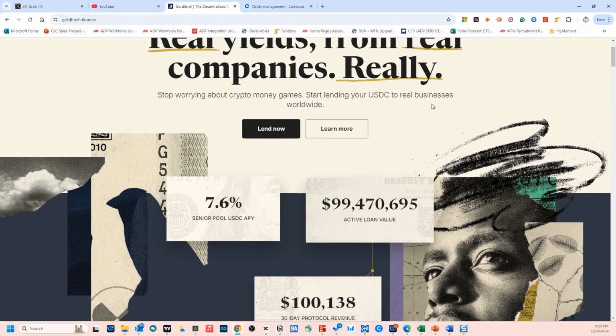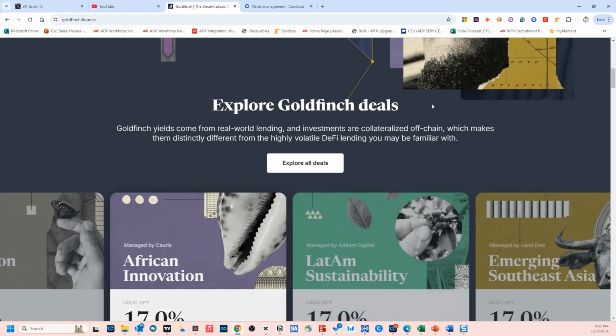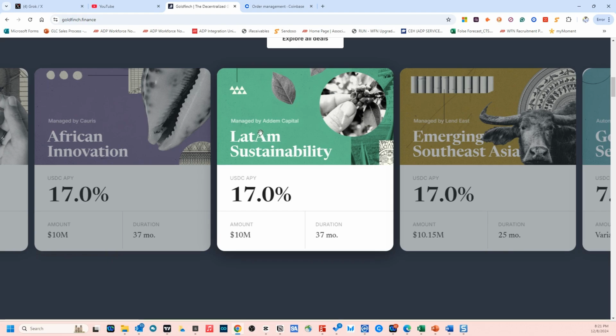So they do provide you an APY for your lent out USDC that you supply. And like I said, they go to real world companies here. So you'll see here the actual company name, who's managing it, and then that APY. Now that is no typo. You do get a large APY, 17%, which is tremendous. The only thing is there is a duration on this, meaning that you're kind of locked in for 37 months here. For me, that's a long time.